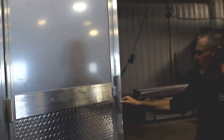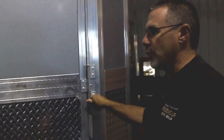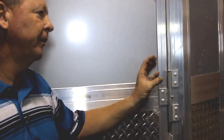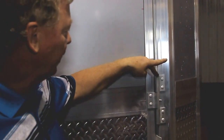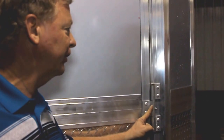Steve, I noticed something different on the hinges here, and I know this has been an area of concern in the past. Tell me a little bit about what you're doing. Steel rod inside of this aluminum, so that the aluminum and the stainless wouldn't corrode or create friction. We also weld the top and the bottom, so the only thing that actually pivots is the one hinge in the middle.